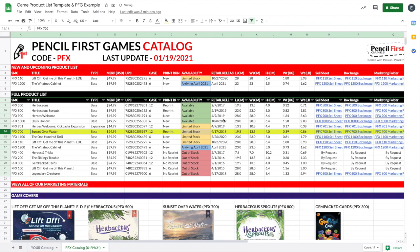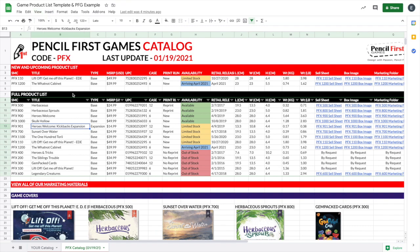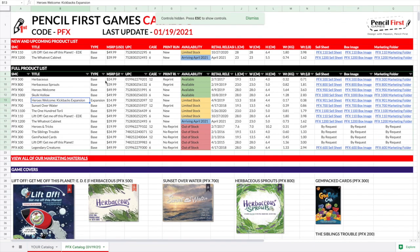So whatever makes the most sense. I like the two sections, but your mileage may vary. You also may only have 3 or 4 titles, in which case having 2 rows is not a big deal. I mean, it is a big deal. Don't have 2 rows. So what information is here?